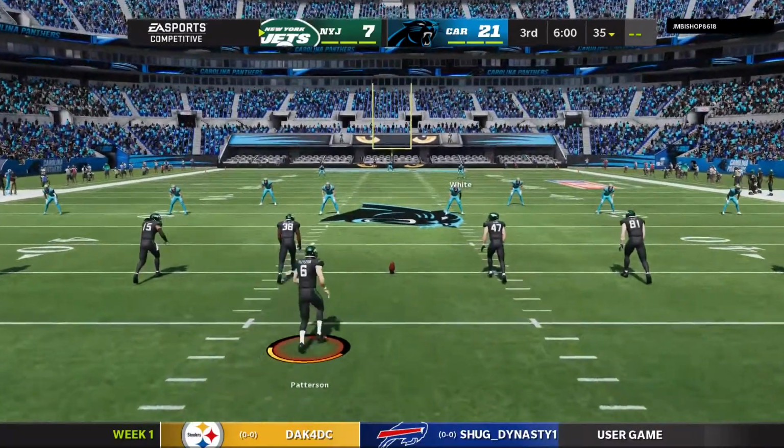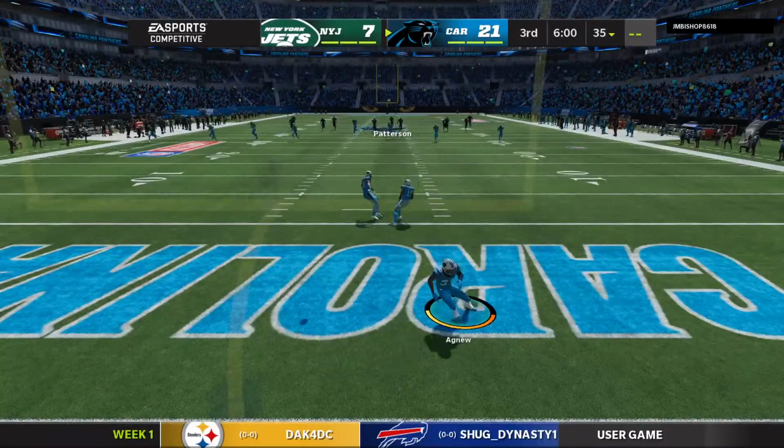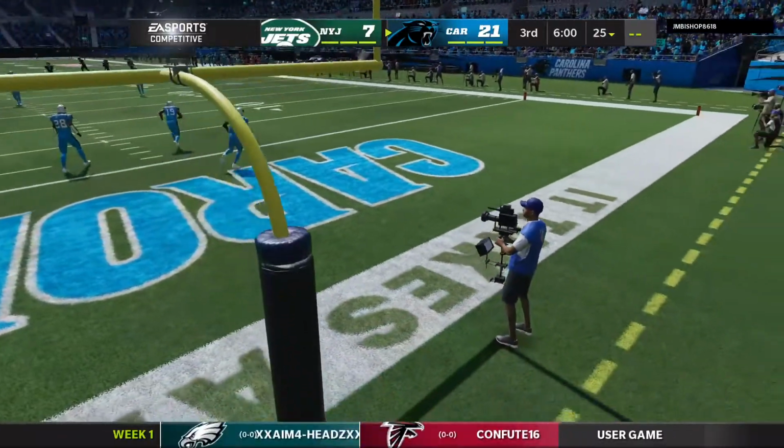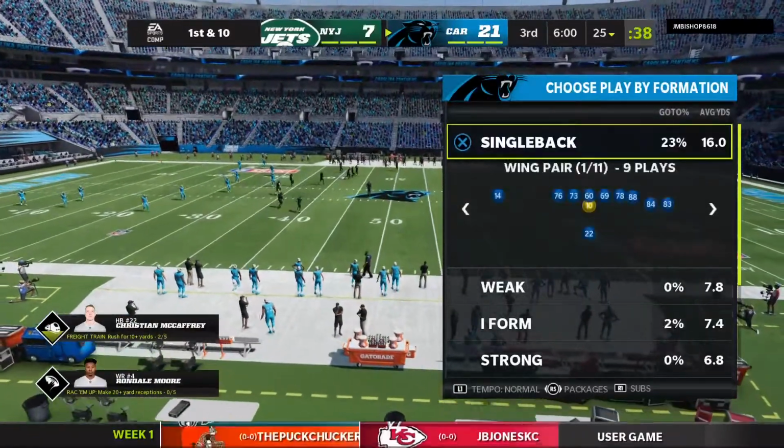We'll see if week 1 fatigue becomes any kind of a factor as we are back underway in the second half. And they will not get a chance to return this one as it's through the end zone for a touchback.